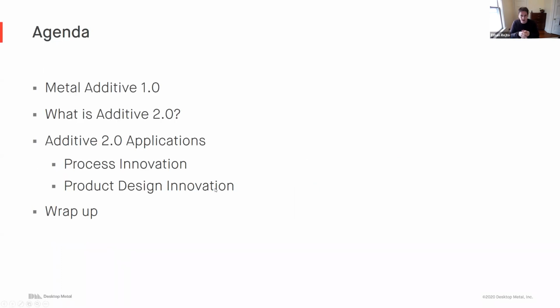Just a quick agenda for today. We'll start by talking a little bit about metal additive 1.0, really what metal additive manufacturing has looked like in the past 20 years. Then we'll talk about what this shift to additive 2.0 is and what the new opportunities are that are now becoming available with these new technologies emerging in the market. We'll take a look at a bunch of different additive 2.0 applications. We split those into two sections: process innovations, where there's actual innovation being done to the process, as well as product design innovations, where you now have these new abilities, these new features you can use on your parts. And then we'll quickly wrap up at the end.